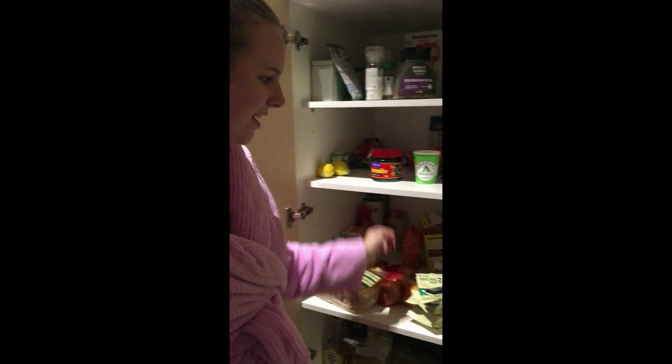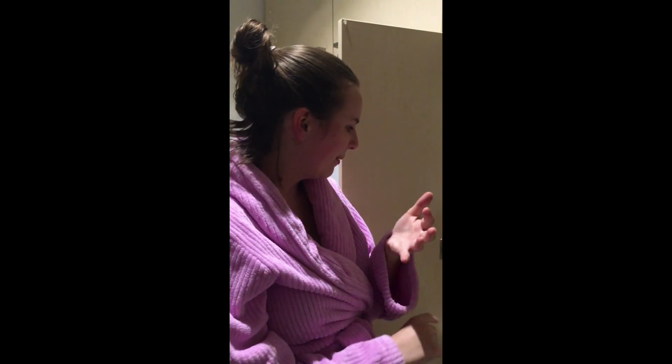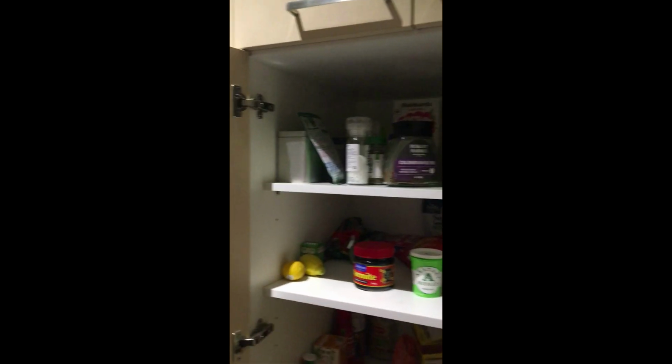For sure, because everyone thinks, oh, I'm going to get salt and pepper and ketchup, and so you always have so much of it. So we have quite a lot of salt and pepper as well.